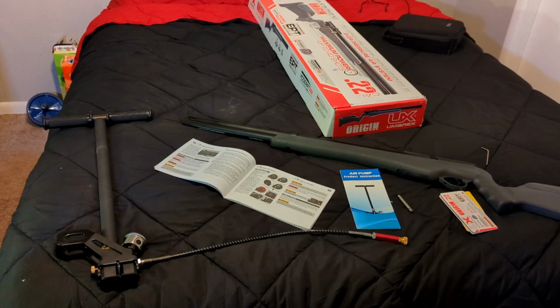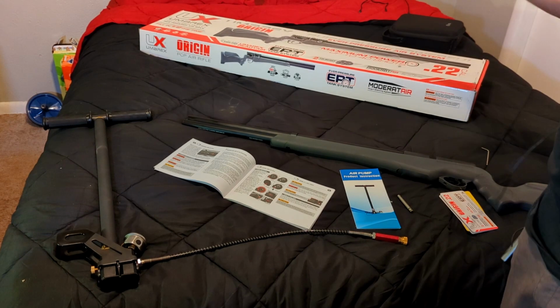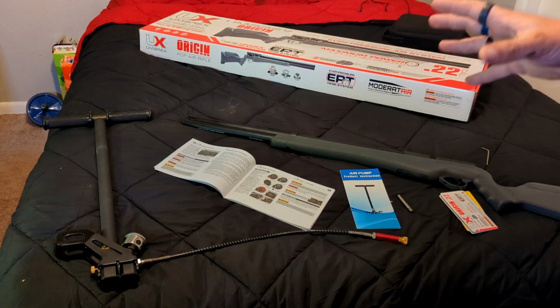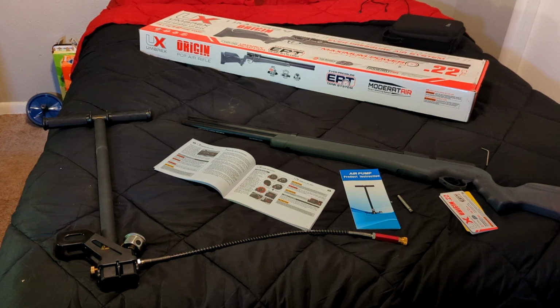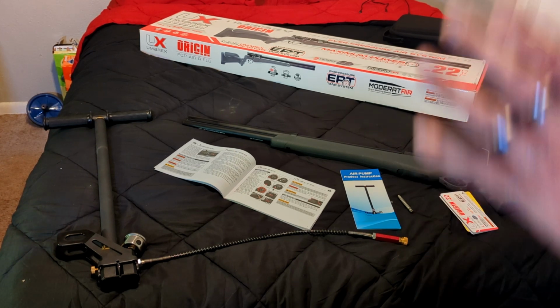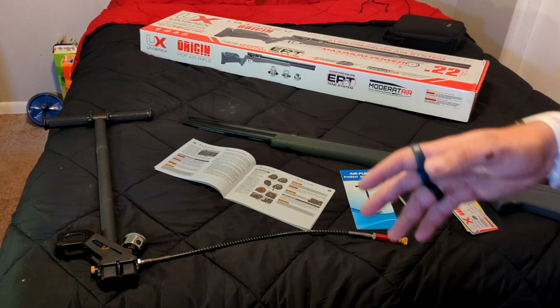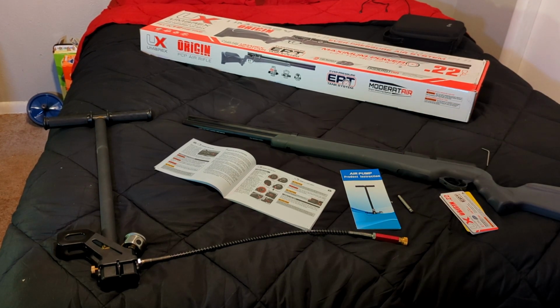All right, so I'm back. I'm educated, and I wanted to go over a couple things with you guys, if you're interested in buying this particular rifle or any PCP rifles, because I've been doing research on these for quite a while now, and I finally decided to pull the trigger. So it's definitely not plug and play, right? This is probably as close as you're going to get to something that's manageable for a reasonable price.